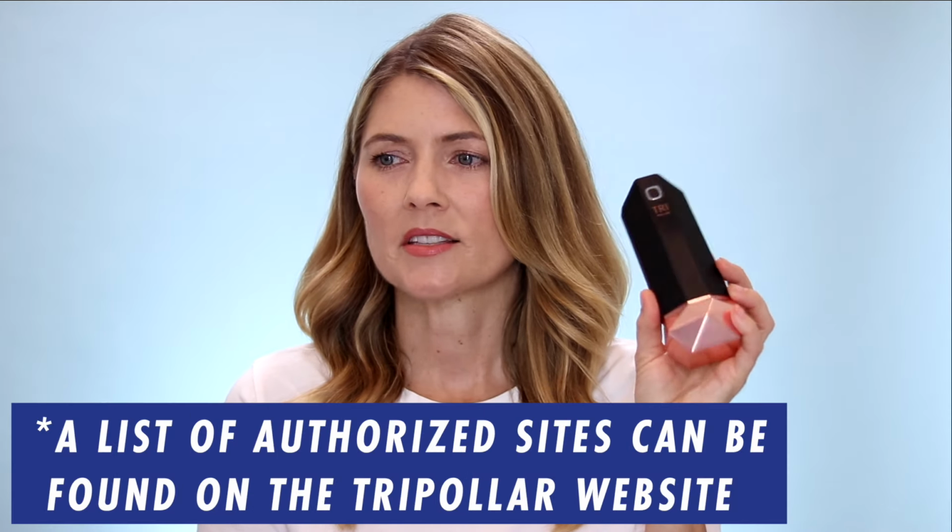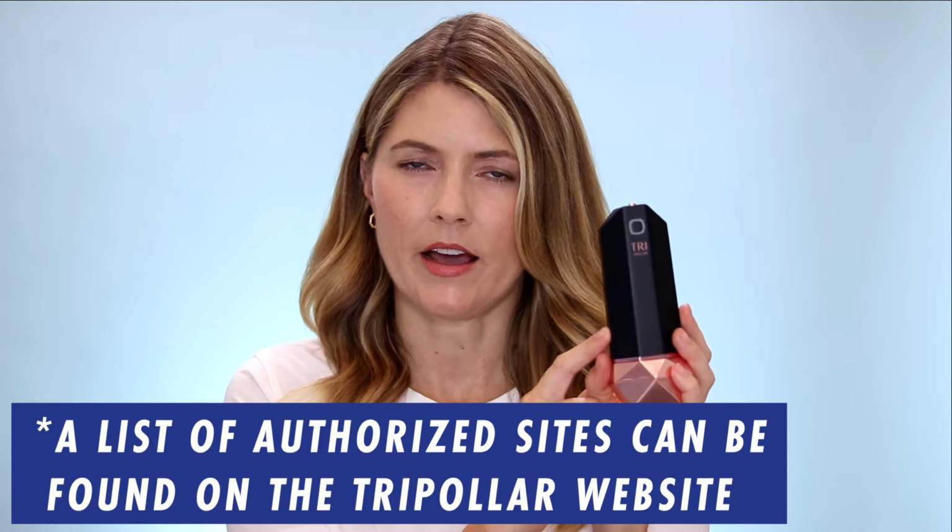To my knowledge, you can only get this device outside the US. And when I looked on the International Tripollar site, it was sold out. It does retail for around $600. You might be able to get it from other retail sites besides Tripollar, but I didn't look into that. Feel free to look into that if you're interested in this device.